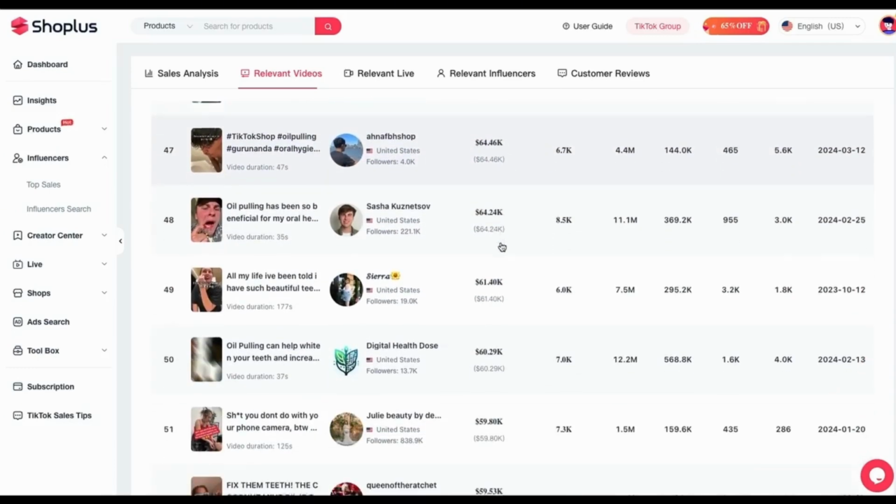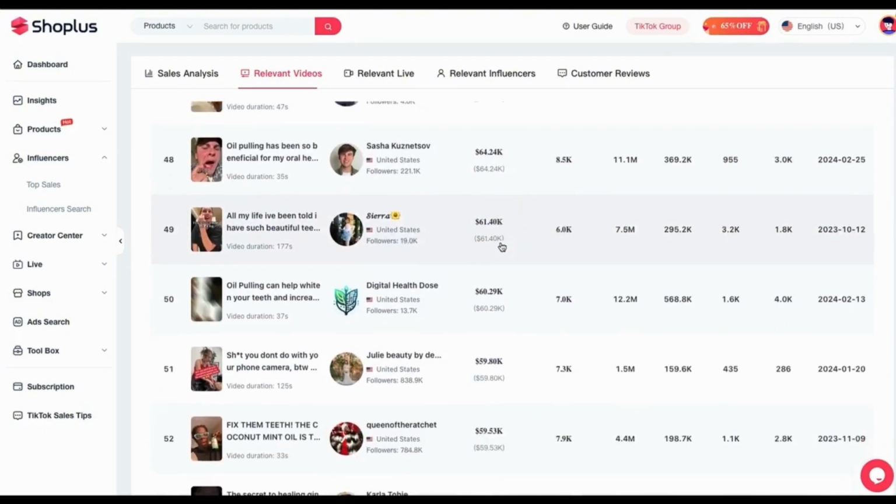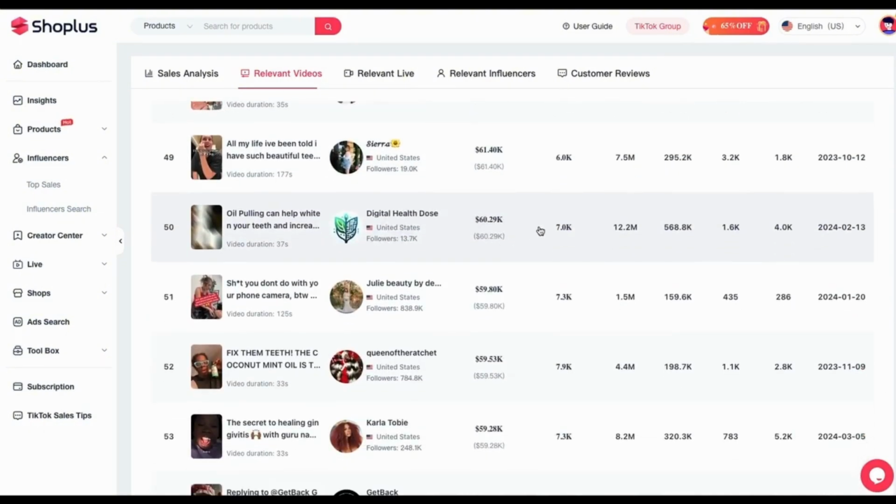As you can see, all these different creators here have promoted these different products, and you can also see how much money they've made promoting these products as well. If you are a faceless TikTok account and you are trying to find ways and find niches to get into TikTok Shop Affiliate and start making money, again, I've got you.